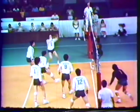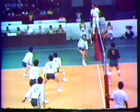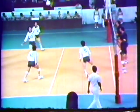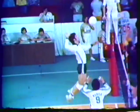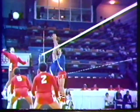The attacker approaches the set at the angle which is most conducive to the proposed attack. On the last step of his approach, the attacker brings his arms back. Simultaneously, as he contacts the floor with his feet, the arms are swung forcefully upwards and the legs are extended in the jump. On his ascent, the attacker draws his hitting arm back with the elbow held high and the shoulder rotated in the direction of the back court.